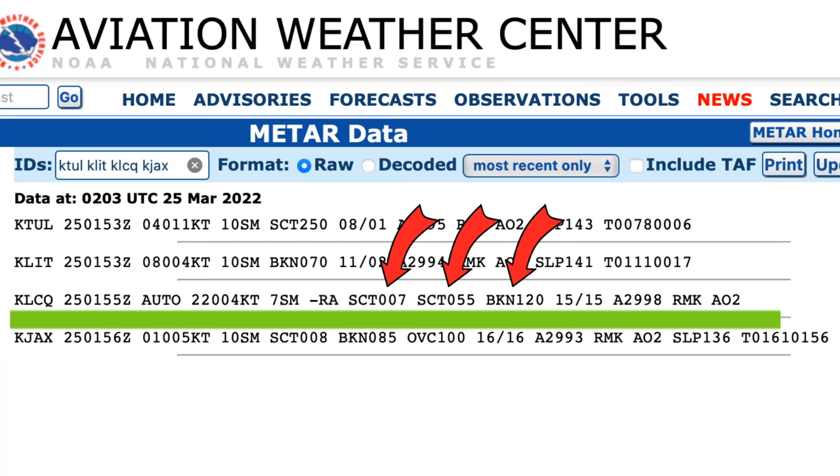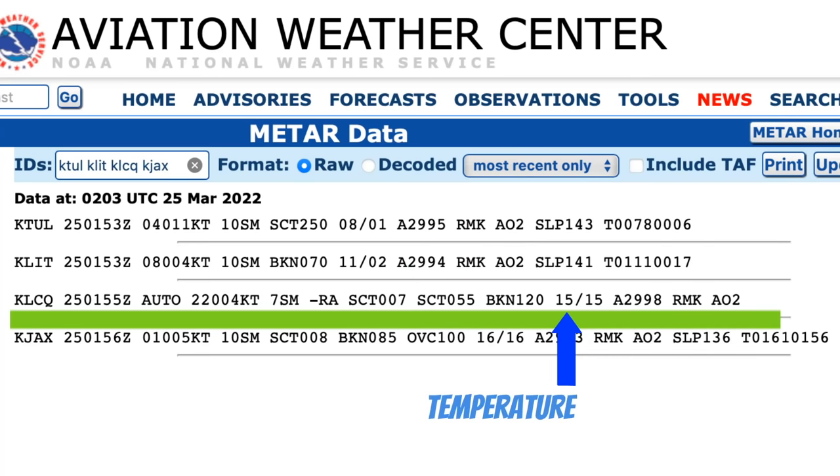And while it's good to know about those few and scattered layers, the ones that constitute a ceiling are the big ones we're concerned about. Next, we have the temperature followed by the dew point. If you ever see this with just one number, that's just the temperature. And I went into a lot of detail on the relationship between temperature and dew point in the last lesson.